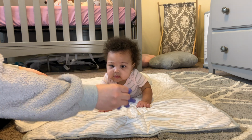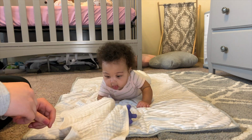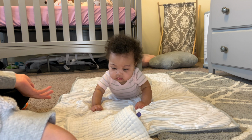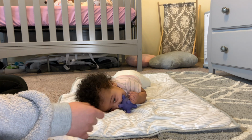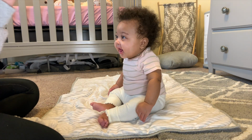The second is going to be object permanence, which is knowing that an object is still there, whether it is partially or fully hidden. I like to encourage this by showing her a toy, covering it up partially, asking her where it is, and then uncovering it, and then giving it to her. Continue to do this activity until you fully cover the object. This is also learned by playing peekaboo.